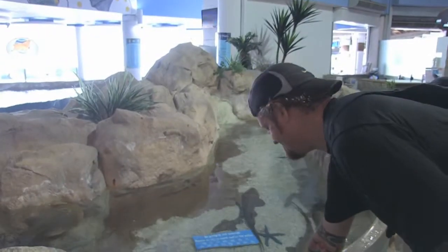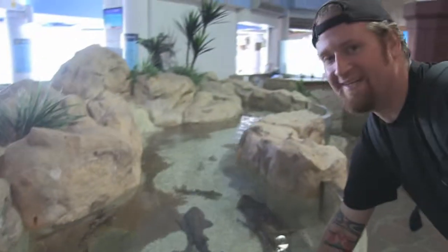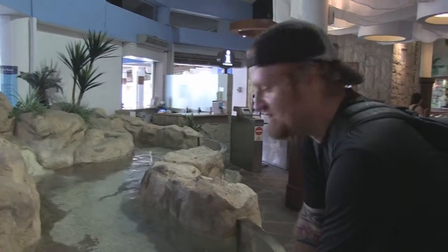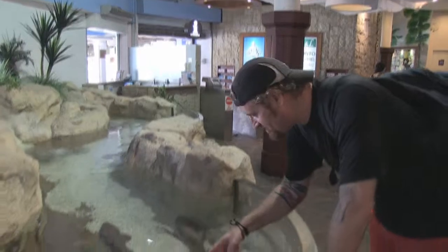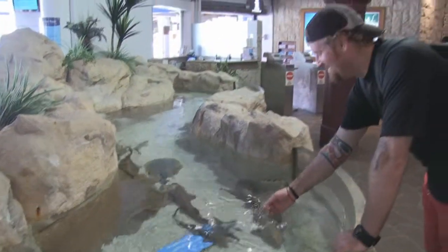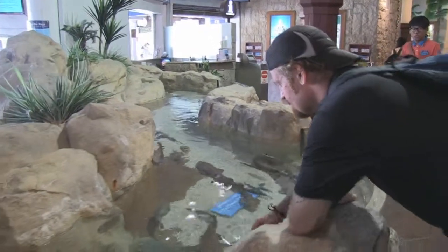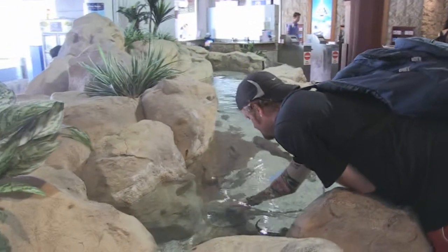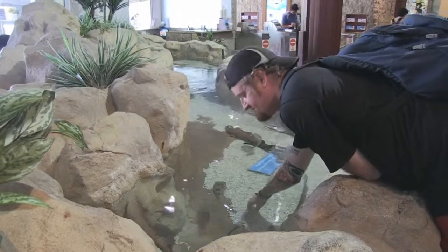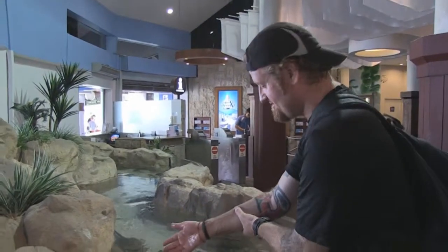It smells all fishy. Wow, they're really, really just tame. I'm gonna see if I can touch one of the stingrays. Here's the pufferfish here. Here's a stingray over here. Very smooth.